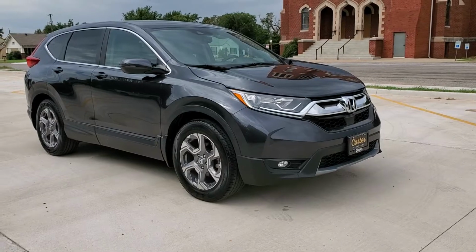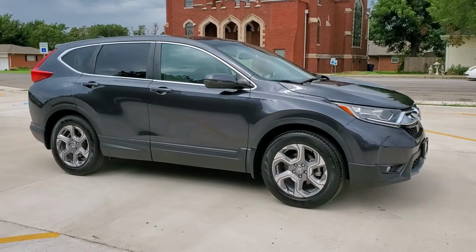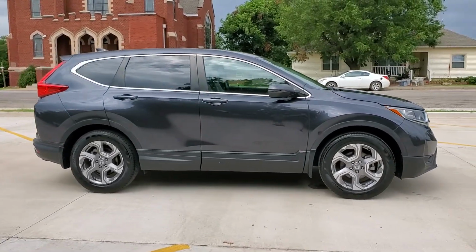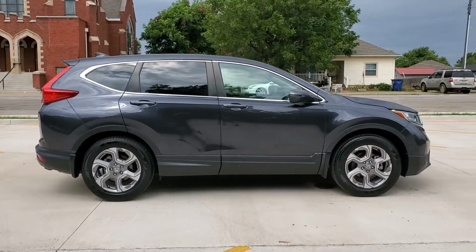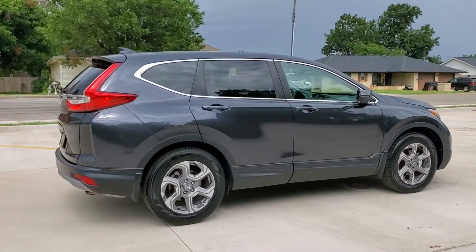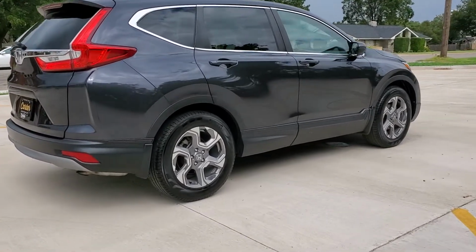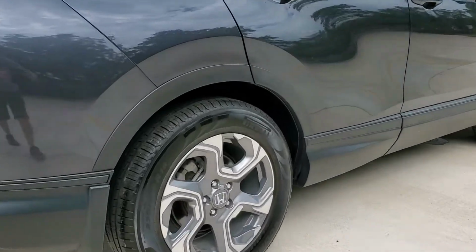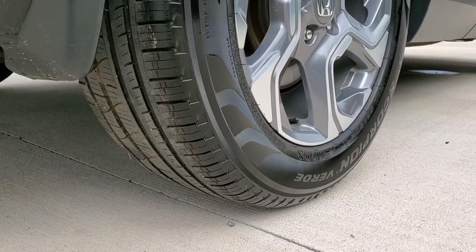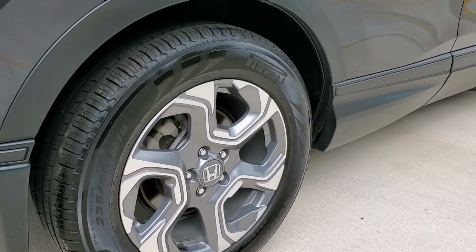This is a 2017 Honda CR-V. It's got the privacy glass for the rear windows. It's got a great set of Pirelli Verde Scorpion tires on it. You see these are 18-inch rims, kind of a two-tone look, machined with a dark gray.